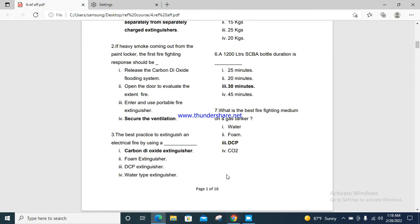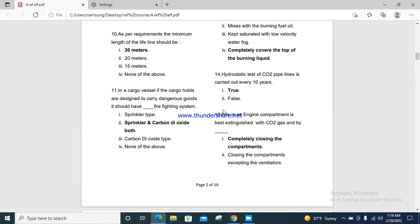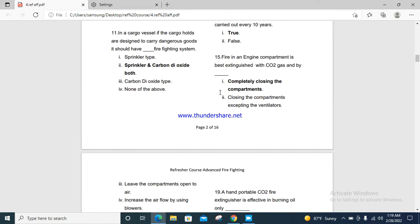So today we are going to discuss COP exams, exit exams, and refresher course for advanced firefighting. In the part 1 we discussed 1 to 10, so today we'll discuss from 11. This is basically for your MCQ test or any other kinds of exams, so you can easily get your questions from these parts that I'm going to read now.